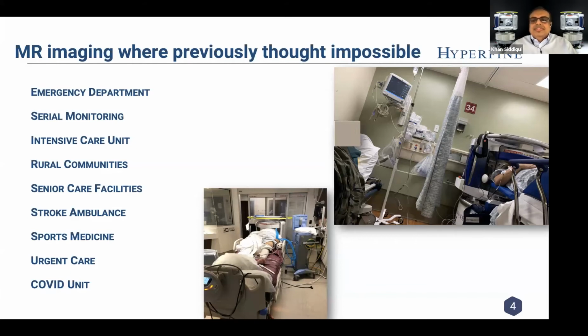You can think about emergency departments. Sometimes just waiting for an MR scanner in an ER can take hours. Average wait time for an MR scanner is almost 90 minutes based on published data. You can do serial monitoring. The scanner can be in a patient's room for any acute condition and continuously monitor and image again and again if need be, making sure high-risk patients in the ICU don't get any issues because of transport-related risks of bringing them down to conventional scanners, especially if the scanners are in far away locations.